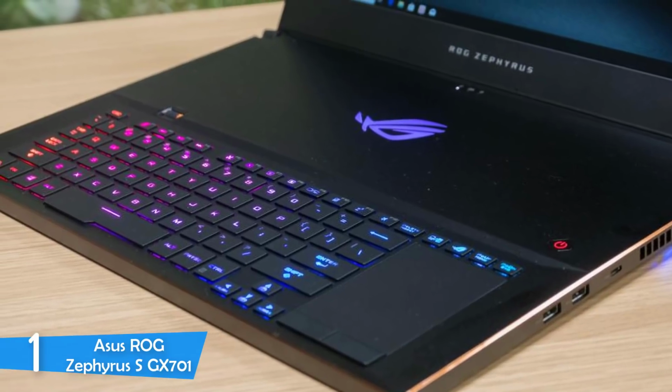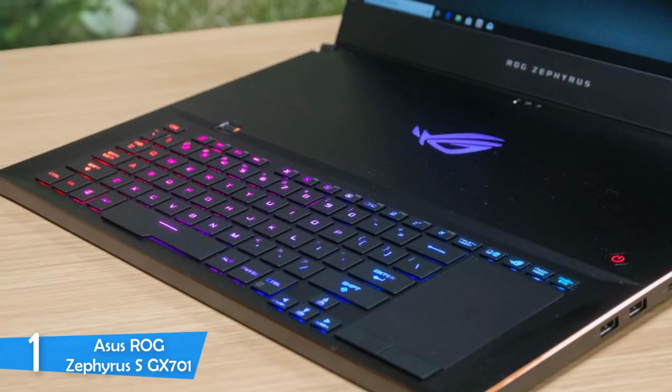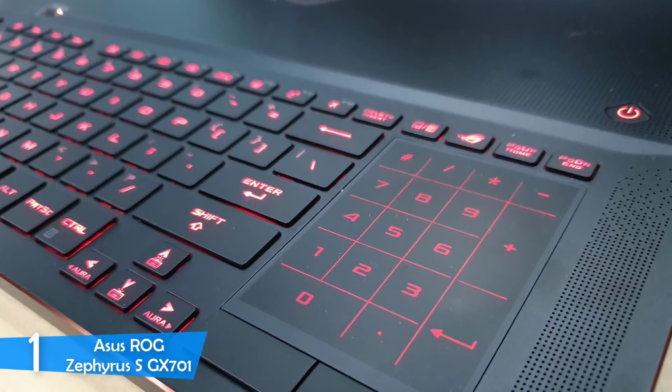The keyboard is not bad, but it's not made for gaming, and Asus knows that most gamers use external peripherals most of the time. The speakers on this laptop were amazing, achieving high volume and excellent audio quality.